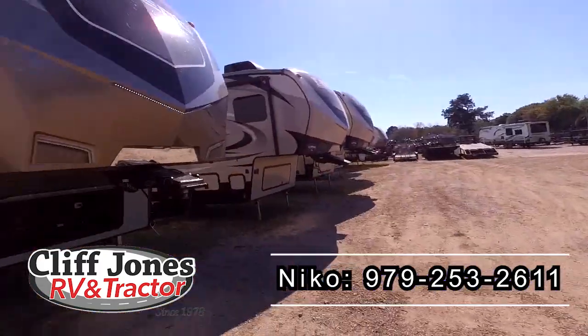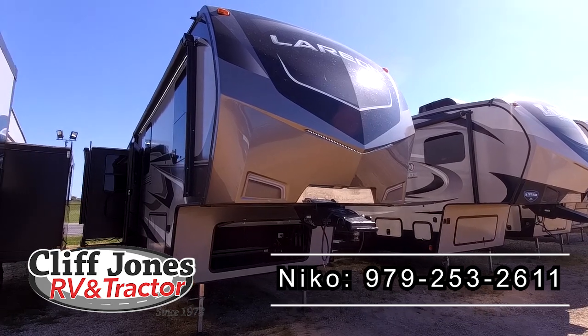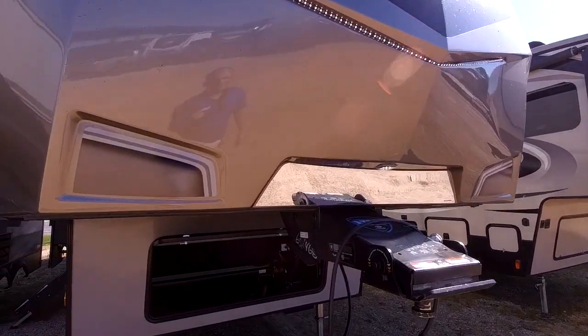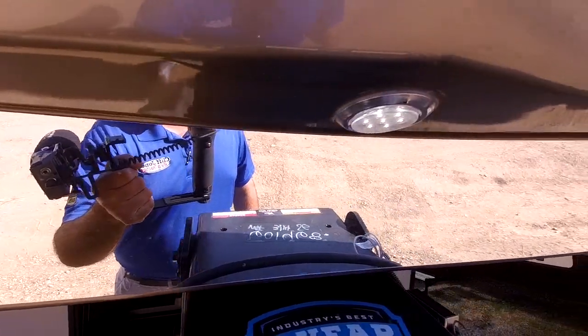So the Laredos are really on the high side of quality. They're the leader in affordable luxury. They have a lot of residential features that I'm going to go through and show you. What's really great is that it does have a mirror right here above the hitch, so you don't necessarily need a spotter. So it's really easy to hook up.